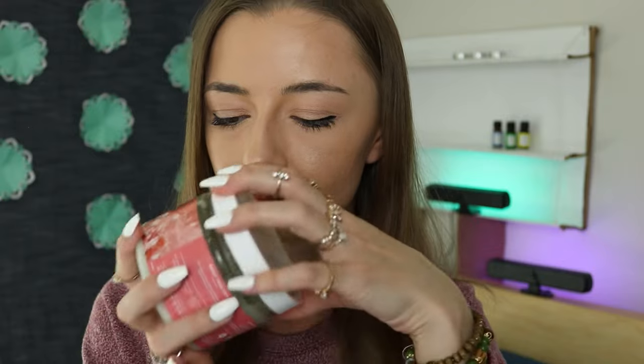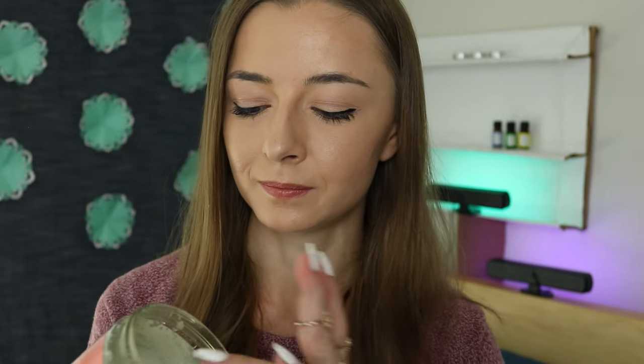So let's just go ahead and start with a little tiny bit of this scrub, and I will massage it mostly into the sides of your face, so you're going to avoid that eye area, okay? It's a wonderful smell.